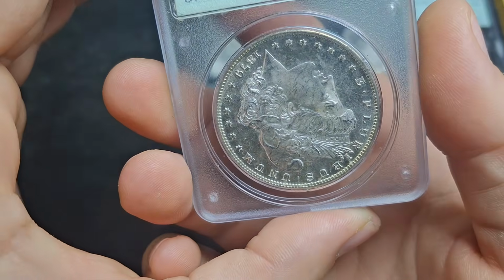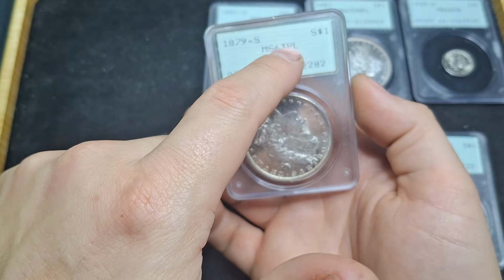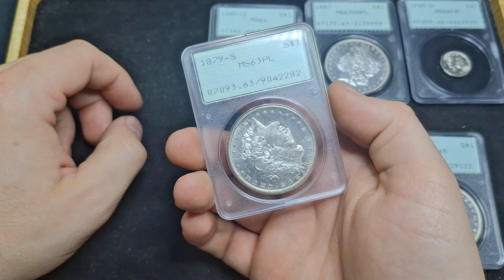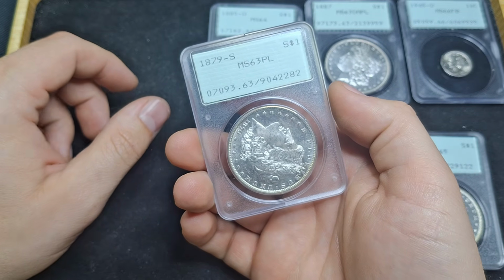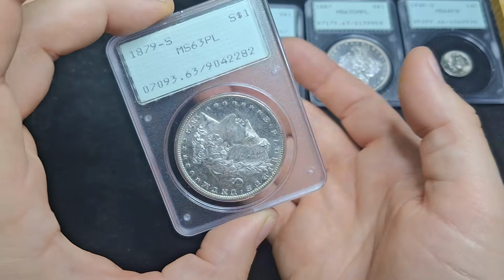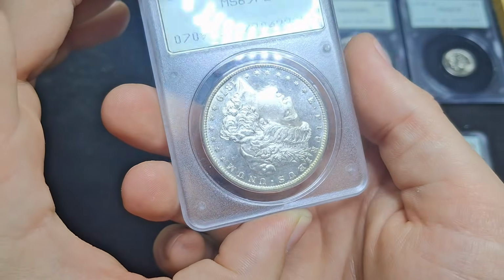1879-S, MS63 proof-like. And I may be shooting myself in the foot by sending in PL and DPL or dimple designations, just because John Albanese is very, very, very picky on those. But I do think that I do try to pick out and be very selective with what I send out.